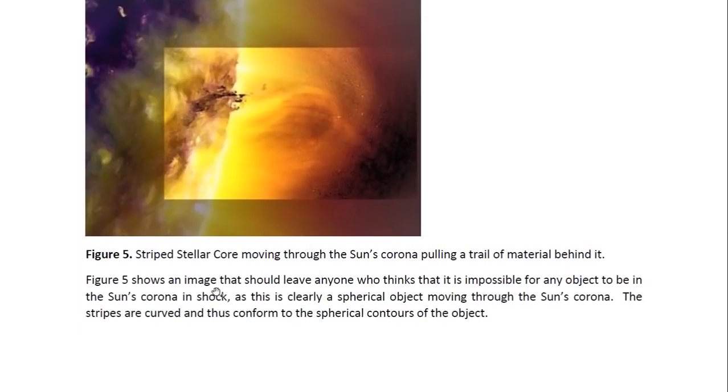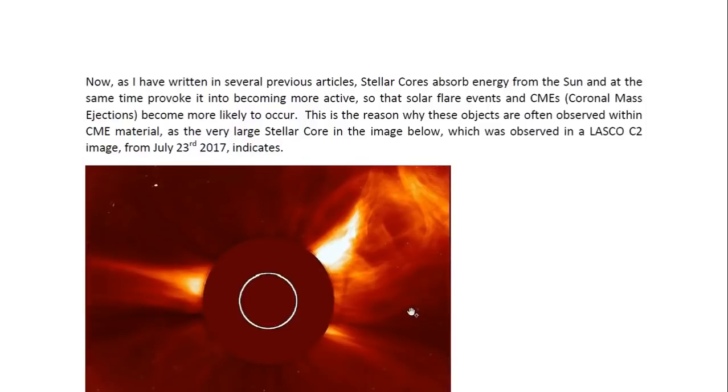So this figure shows an image that should actually leave anyone who thinks that it is impossible for any object to be in the sun's corona in shock, as this is clearly a spherical object moving through the sun's corona. The stripes are curved and thus conform to the spherical contours of the object, as I mentioned.